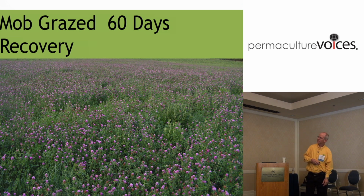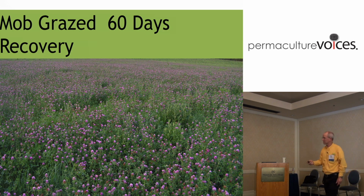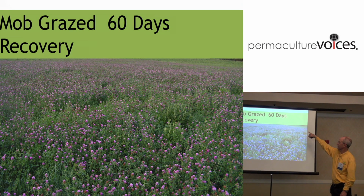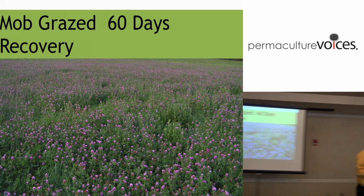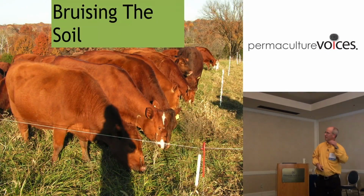Mob graze, 60 days recovery. In other words, we beat the heck out of that, and we came back, and that's what came back. Folks, there wasn't a single clover plant in that paddock the first time. Where in the world did that clover come from? I don't know. That's been a real mystery. And you notice it's only in that one paddock, and I treated all the paddocks the same. It's almost like somebody went out there and played a trick on me. Makes me scratch my head.